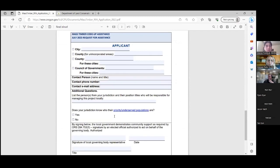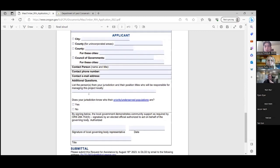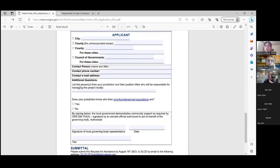For the application itself, we ask that you fill out your city, county, or combined cities or COG. We also ask for a contact person, general contact information, and then a couple additional questions, which include listing the people from your jurisdiction and position titles who will be responsible for managing this project locally. While we will be providing capacity, it's important that your jurisdiction has someone on hand that can provide code and also help in engaging the community and assisting in the completion of this project. And also, we want to know that your jurisdiction understands their priority and underserved populations, which are part of the state's DEI plan, hyperlinked right here.